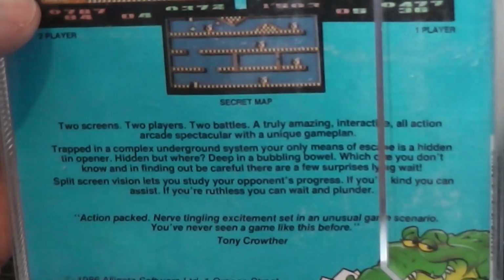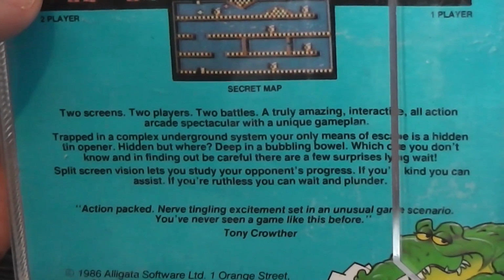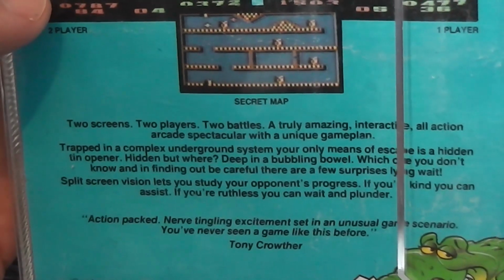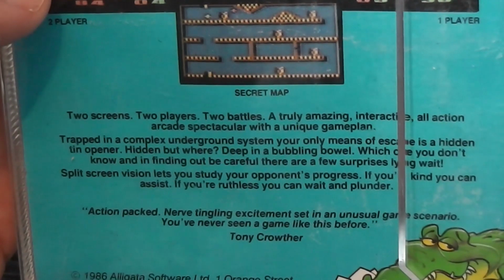And it says 2 screens, 2 players, 2 battles. A truly amazing, interactive, all-action arcade spectacular with a unique game plan. Trapped in a complex underground system, your only means of escape is a hidden tin opener. Hidden but where? Deep in a bubbling bowl. Which one you don't know, and in finding out, be careful, there are a few surprises lying in wait. Split screen vision lets you study your opponent's progress, and if you're kind you can assist, and if you're ruthless you can wait and plunder.